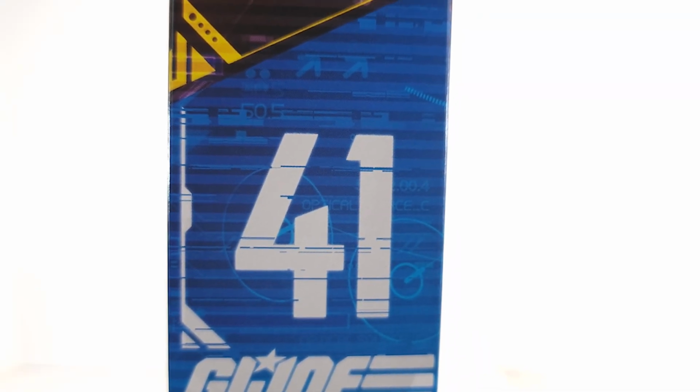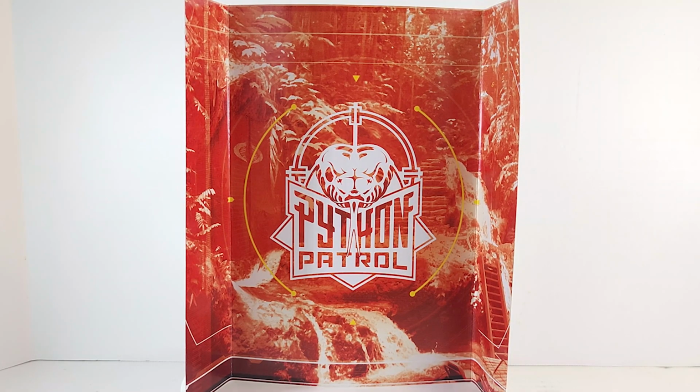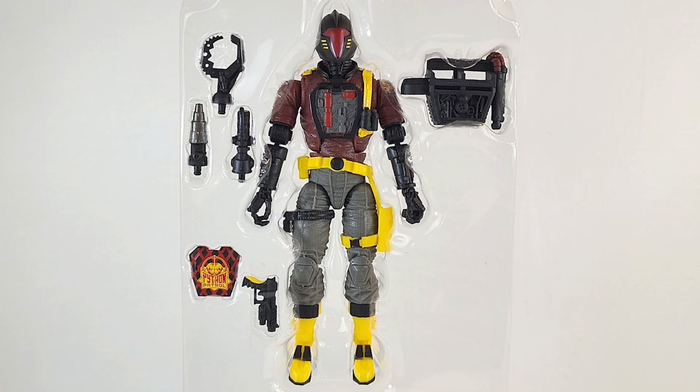Number 41. Dark stuff goes down in the jungle. If your bat has some downtime, it can take pictures and post them on social media. Bat shows up in plastic with those hideous Python Patrol colors, which for some reason I like. I hear everybody online saying how ugly they are, but I don't know why I like them. Maroon and yellow, I shouldn't like it, but something about it pops for me. It might just be the yellow.